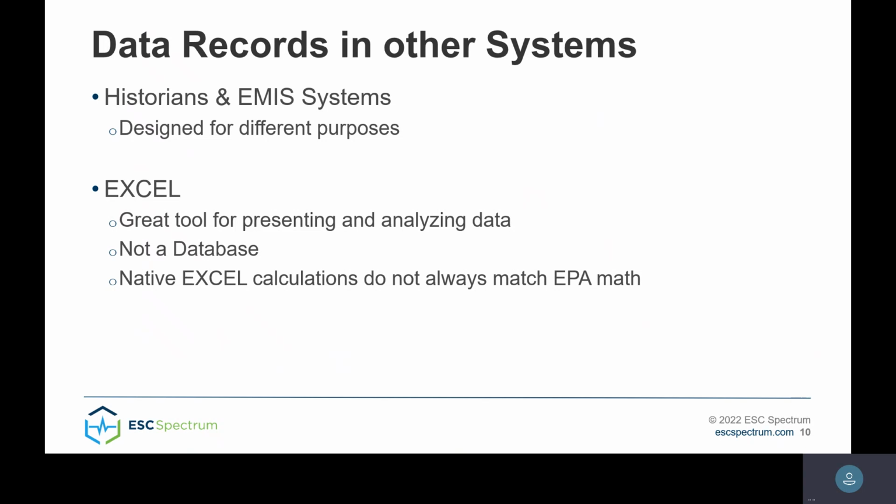Again, the systems are designed for different purposes. And I hadn't talked too much about Excel, but I mean, Excel is a great presentation and data and analysis tool, but it's not a database. It's never really designed to be a database. And in many cases, the native calculations Excel puts together won't always meet the EPA requirements in terms of how things should be averaged up and totaled and so on and so forth. So, again, great tool, put data in it for visual purpose and review, but do you really want it to be your compliance engine and your database for all of your data points that we just talked about?